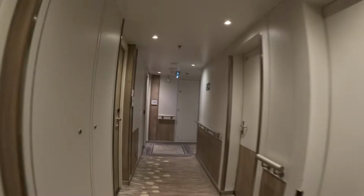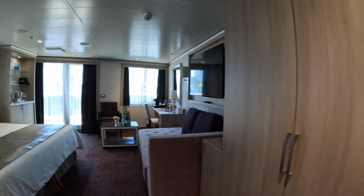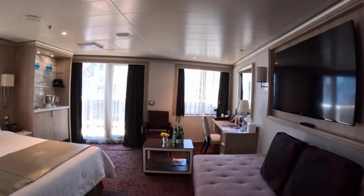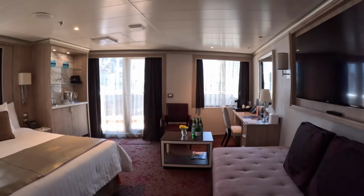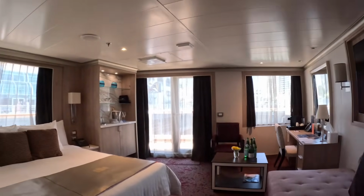This is 5219. So 5217. Have a look at the first glimpse. Oh my. Oh, look at this. Now we've booked a Neptune suite that's a corner suite right at the aft. This looks lovely, doesn't it, Paulie? Doesn't look bad, does it? So let's have a look.